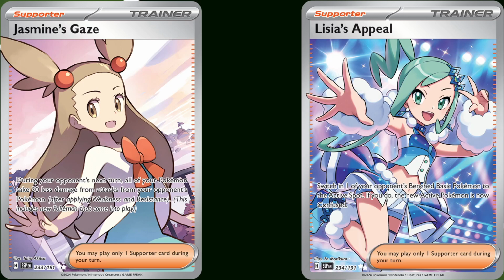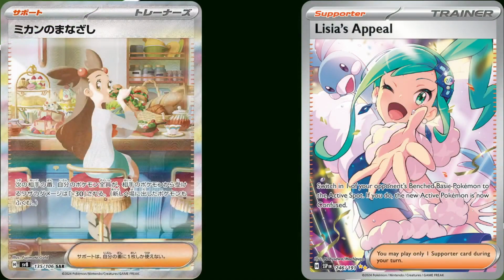Jasmine, my second favorite gym leader after Erica, so glad to see that. Lisia is an extremely popular character in the TCG, and this card art is really quite pretty, so definitely like both of these, but I can't mention the special illustration rares without showing the special illustration rares, so here are those. You see Jasmine stuffing her face with what looks like a fairly large sandwich, and then Lisia doing, looks like a contest.